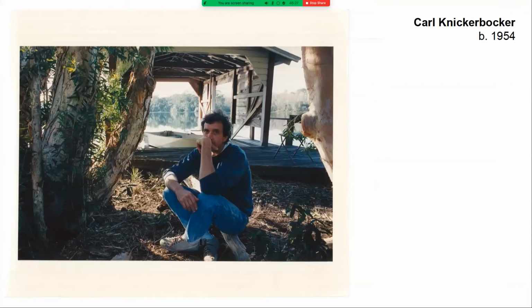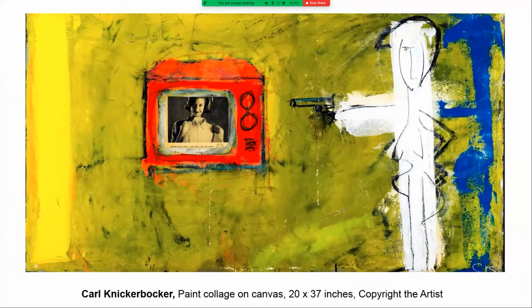Carl Nickerbacher is one of the 4 younger guys from the Orlando area. Carl went to college, graduated University of Central Florida, and I believe political science. And then he retreated from the world, became a caretaker on 16 acres of pristine central South Florida property where he just made his own paintings.